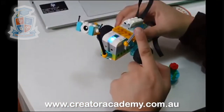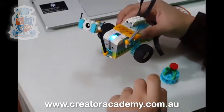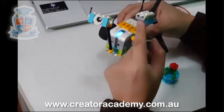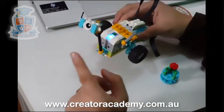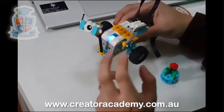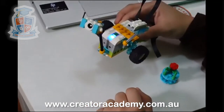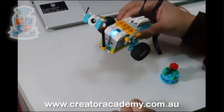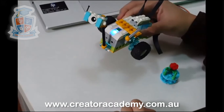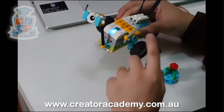However, this sensor is not a decoration. This sensor actually does see things, okay? So one part of the sensor will send out an invisible beam, and then the other part of the sensor will detect the beam coming back, okay? And that makes it so that this sensor can detect how far things are, okay? The distance of things, okay? So that's really, really cool.